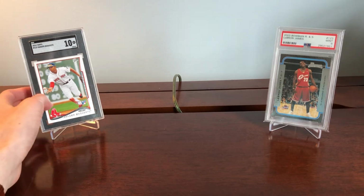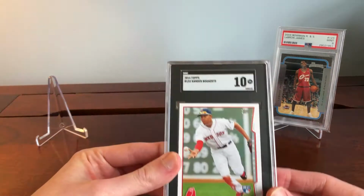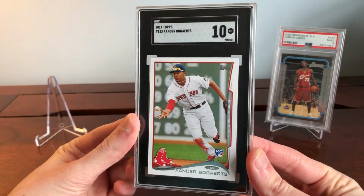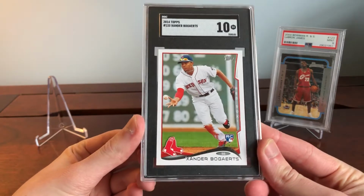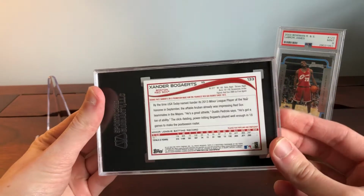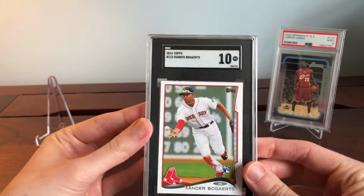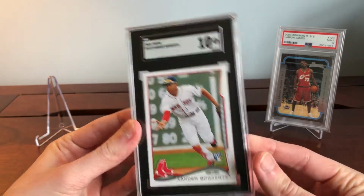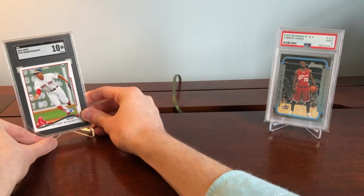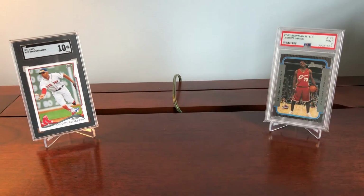So, before I subbed, I literally just bought this Xander Bogaerts. This is the new SGC slab. I don't know what my thoughts are on it exactly. Jury's still out a little bit, but cool. It's good enough. I think I still like the PSA slab better, but it's because I'm used to it. But I just wanted to see what those looked like. So that's what that SGC slab is going to look like.